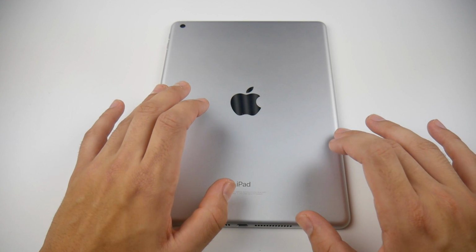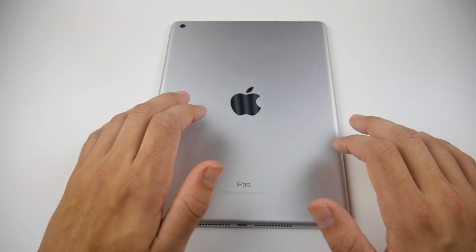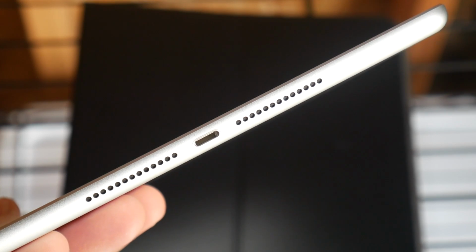One issue, and this is a huge issue, I can't give it all props, all credits. The iPad just takes forever to charge.